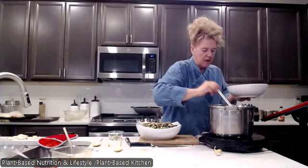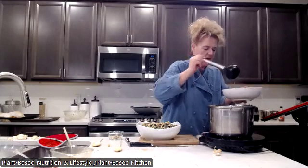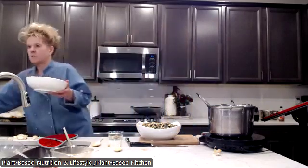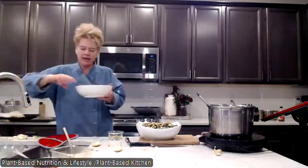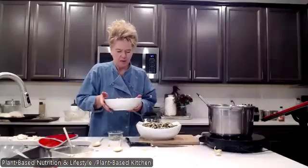Like I said, this is one that if I think we're not going to eat all of it in the next day or so, I'll use super cubes. They'll go in there, freeze, and then I'll label them, and then Jerry and I can eat it over the next month or two.